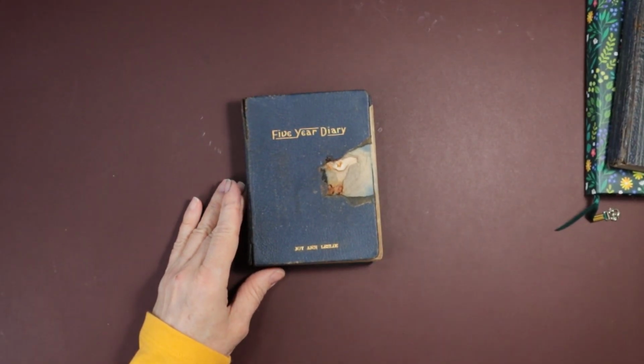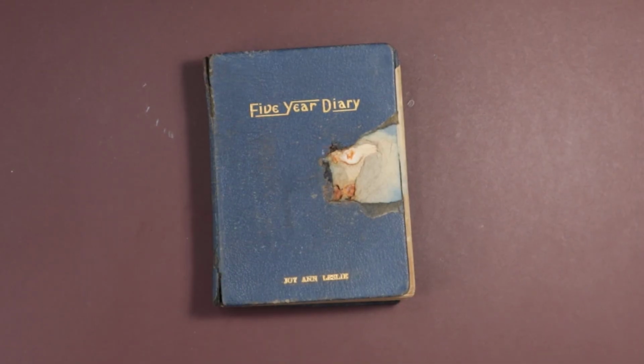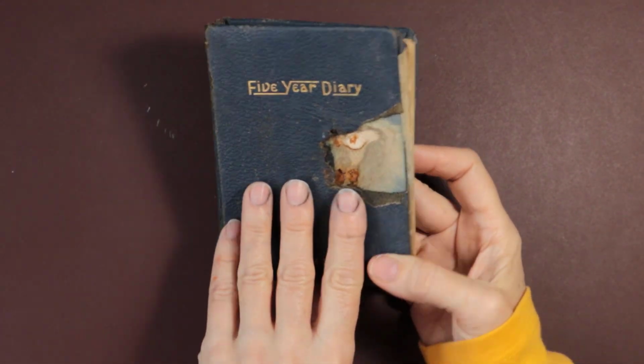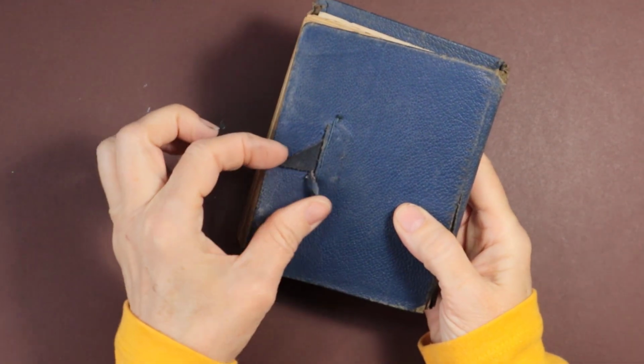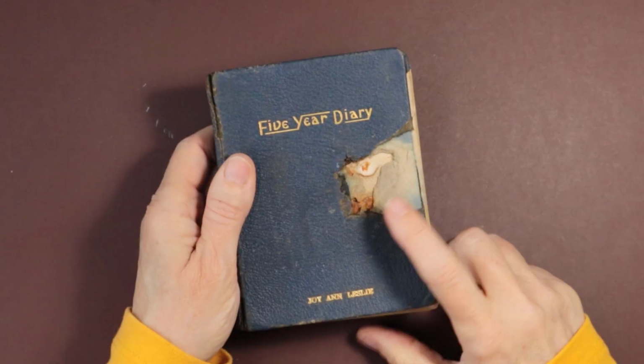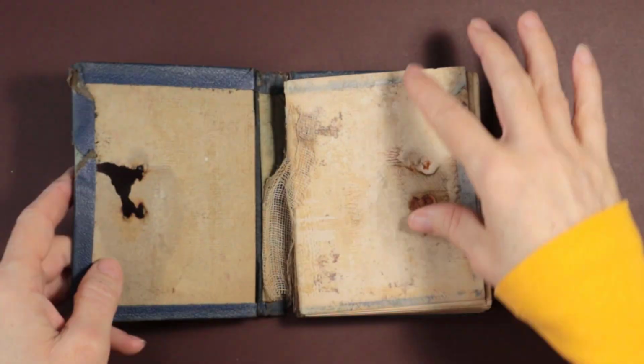This first one I could tell was a very important and special gift for Joy Ann Leslie, because her name is printed right on the front of it. Also, it looked like it had a little strap and maybe one of those locks on the front, which unfortunately have now gone away. So let's open it up.